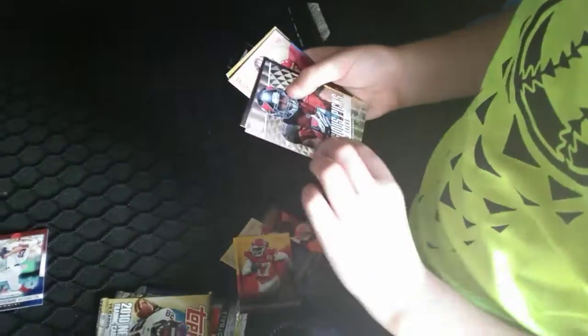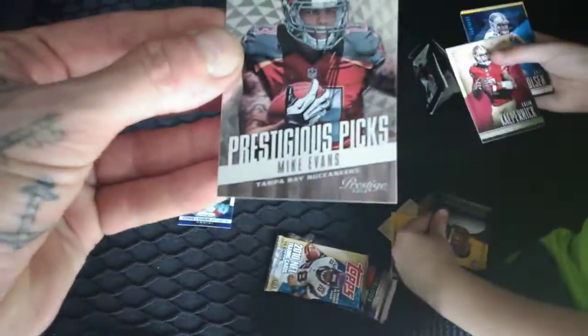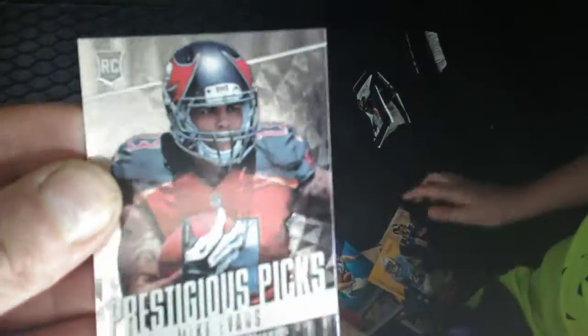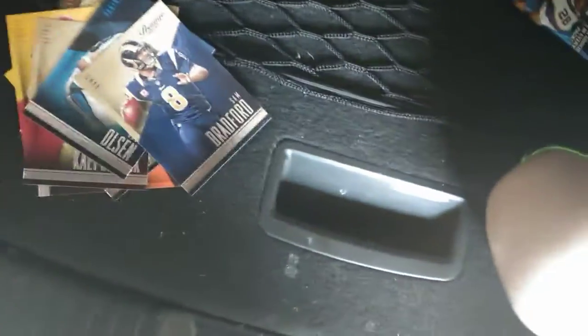Oh, yeah, he got a refractor, guys. I see that. What is this? Is this thing numbered? Mike Evans, rookie card, Tampa Bay. It looks like some kind of refractor or something. That's pretty cool looking, guys. This one looks super thick. I'm going to open it, guys. Let me look through here real quick. Ryan Matthews, Sam Bradford.